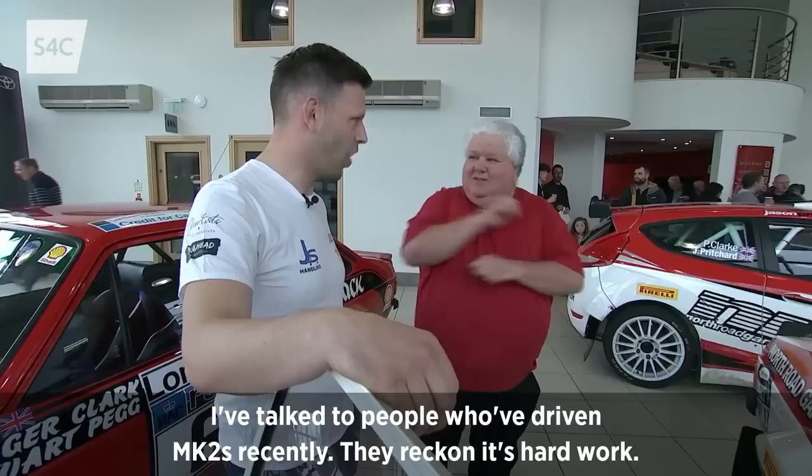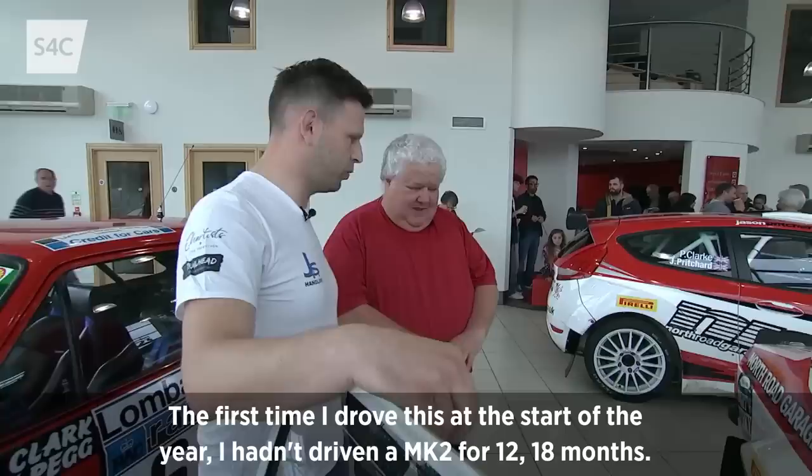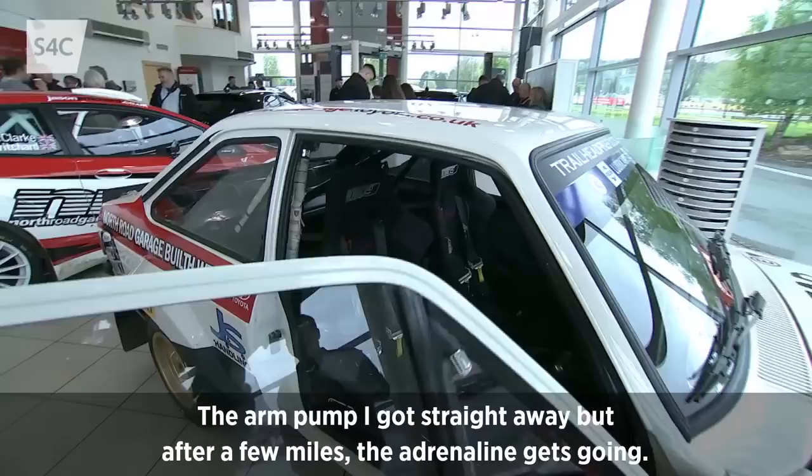Yeah. The thing is, the first time I drove this at the start of the year, I hadn't driven a Mark II for 12, 18 months, and the arm pump I got straight away, and you just forget. But you get a few miles under your belt, and the adrenaline's going. But you've been lucky enough to drive this fantastic car as well. Now this. Tell us what this is.